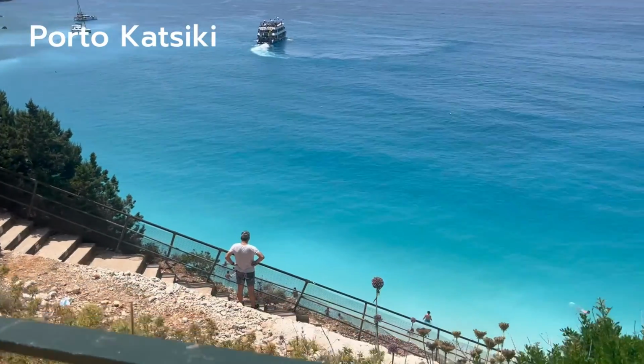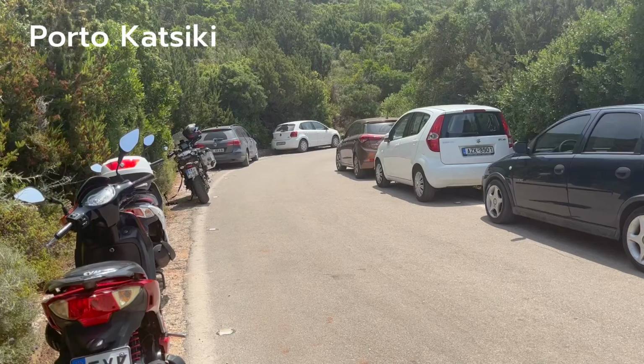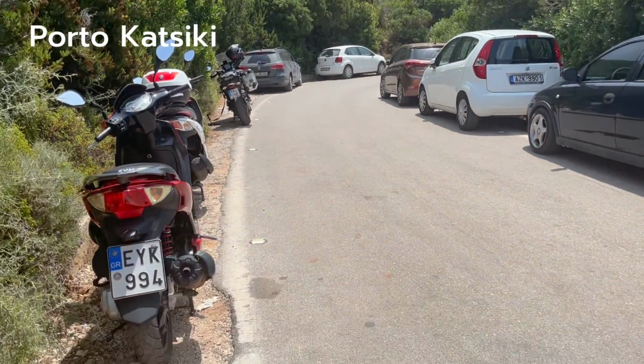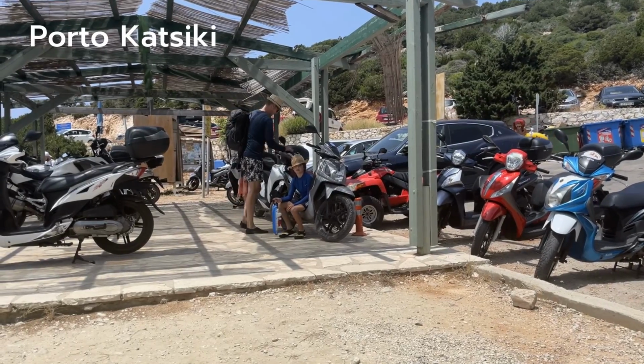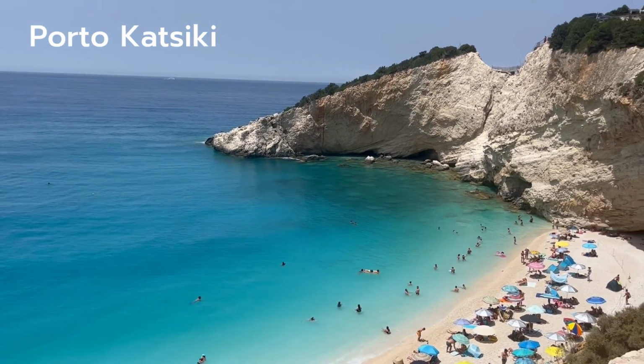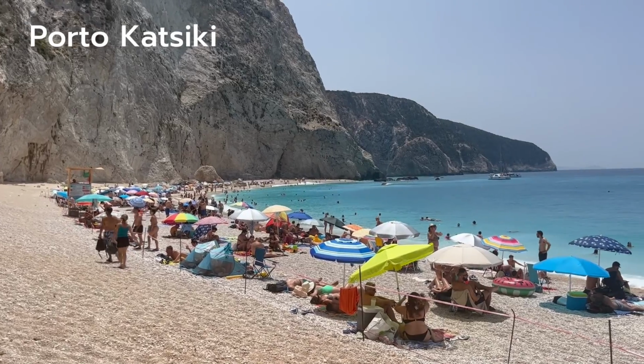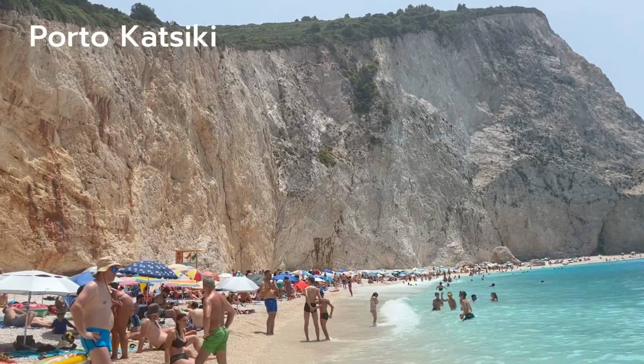Unlike Ekremini Beach, Porto Katsiki was extremely busy. Cars even had to park along the road far from the beach itself. It is probably busy because it isn't that difficult to reach by car. What do you think? Yeah. We didn't stay long because we couldn't find a nice spot on the beach. But of course, we couldn't resist enjoying the water.